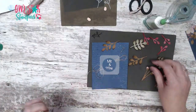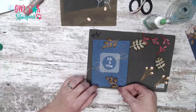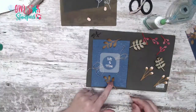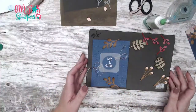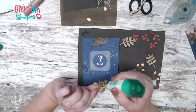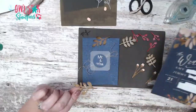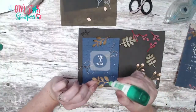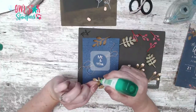Okay, and now I'm going to take this one, and this one is going to go this way up on the card. Some of these pieces are going to go off here, and I'm going to trim it down at the end. This is just how I started assembling. I was looking at the invitation and seeing the patterns and then just replicating it. So here we have this.